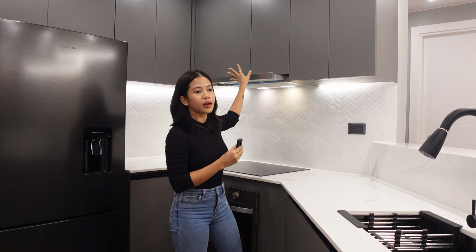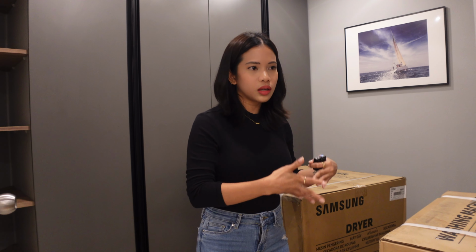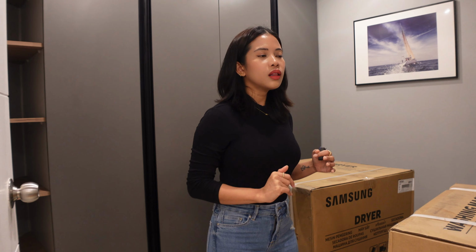So now to continue over here, there's like a door. I know you know this door. So this is the maid's quarter. But for the maid's quarter, since my client decided to use this room as a pantry slash washing area slash storage area. So basically, they're gonna put like a stackable washer and dryer over here. So this will be installed next week pa. So that's the reason why I cannot show it to you yet. But you have an idea that a washer and dryer can fit in this area.